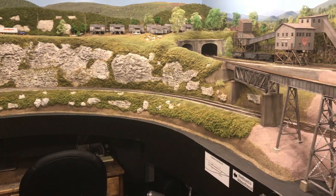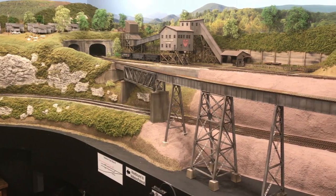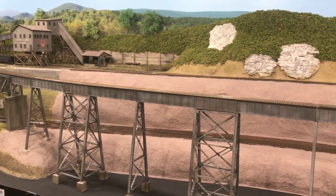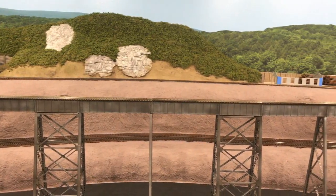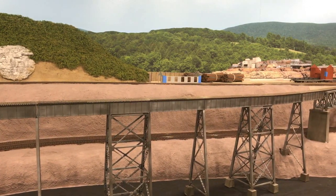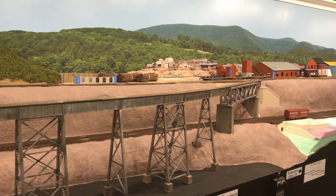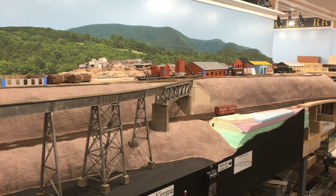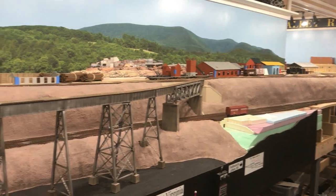So now we're around to the other side of the ridge. The coal tipple is done. And all of the hard shell throughout the entire town of Graves is now in place and ready for scenery. So quite a bit of work.